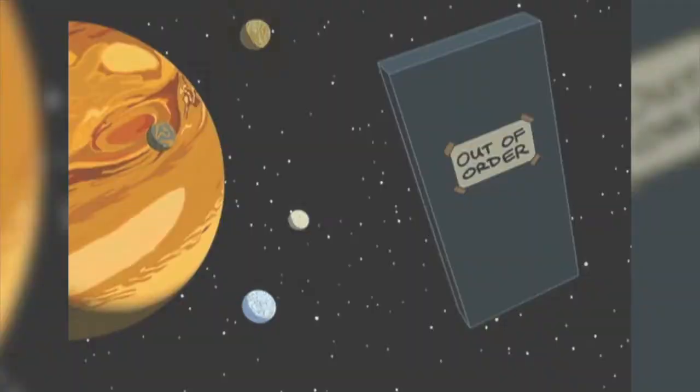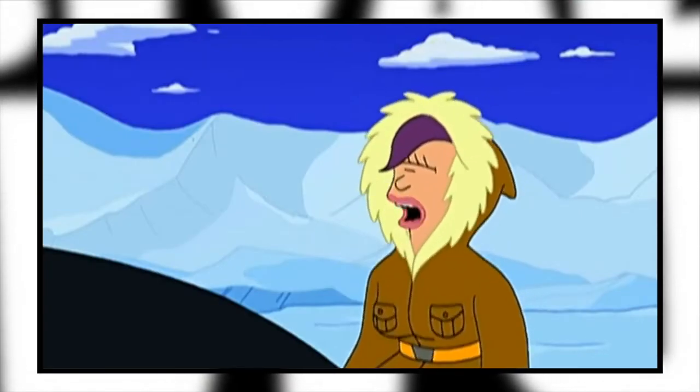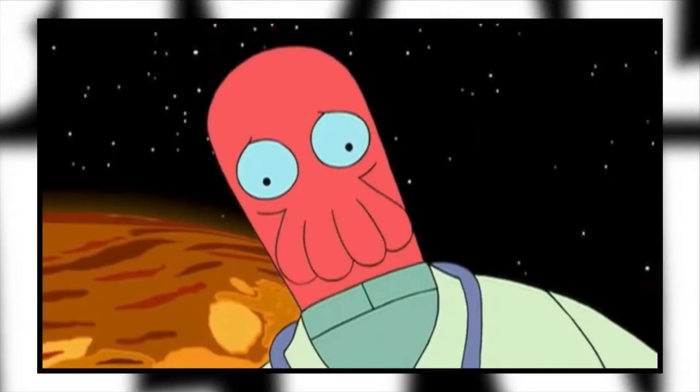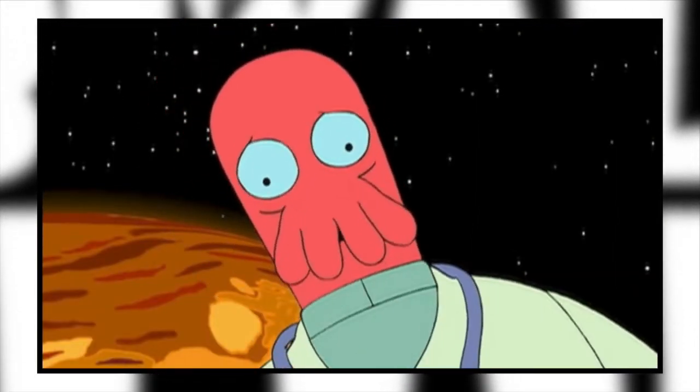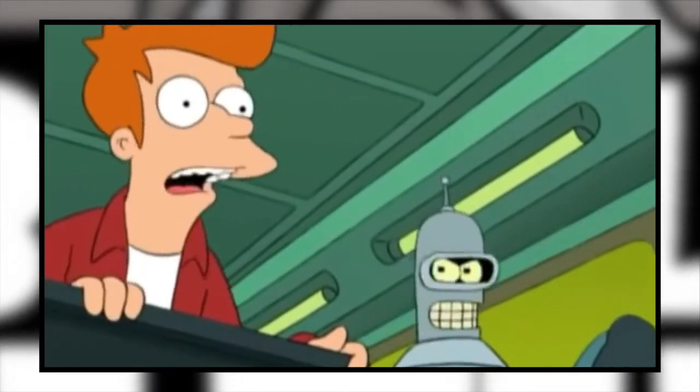Jupiter is the largest planet in our solar system. Despite being comprised mostly of deadly gases, by the 31st century, science has advanced far enough for humans to reach the core of the planet, where Jupiter State University is located. It was first seen in the episode Put Your Head on My Shoulders.